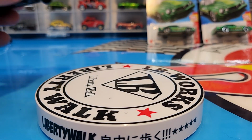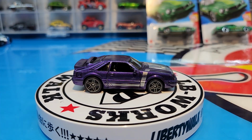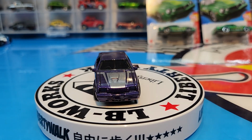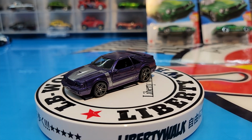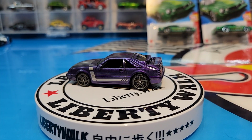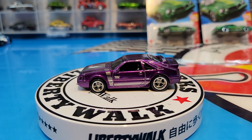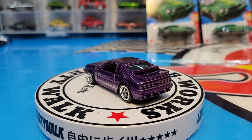Next one on the list is the Fox Body Mustang 84, sorry, in this awesome purple. Beautiful version of mainline, nice and clean, silver stripe, looks awesome. The last time this one was a super treasure hunt was in a teal color, and even that one was gorgeous. But I think this one just might take it. Now this purple is sweet. But the Spectraflame purple is a knockout. That is one gorgeous color. And really, really brings out this car.